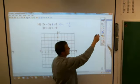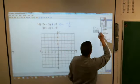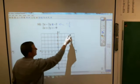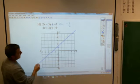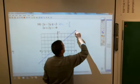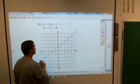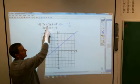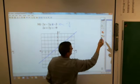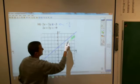I am going the extra mile for you today. Actually, I'm going to put a solid line there. That might be kind of big, but hey. And there's the graph of that line. And here's what we talked about. Since this was greater than, but the y was negative, you shade the less than side of it. And the less than side is this side.